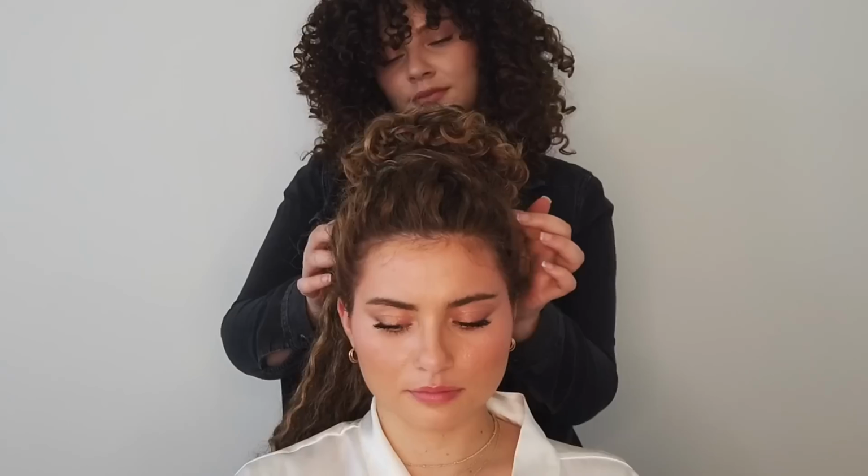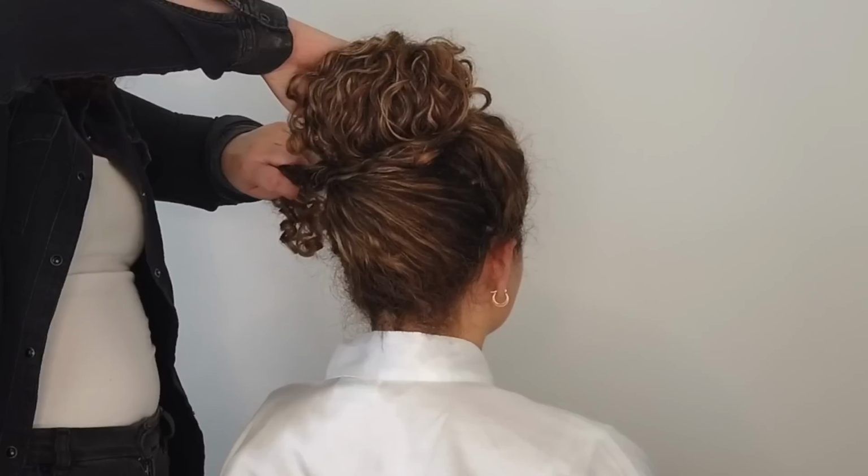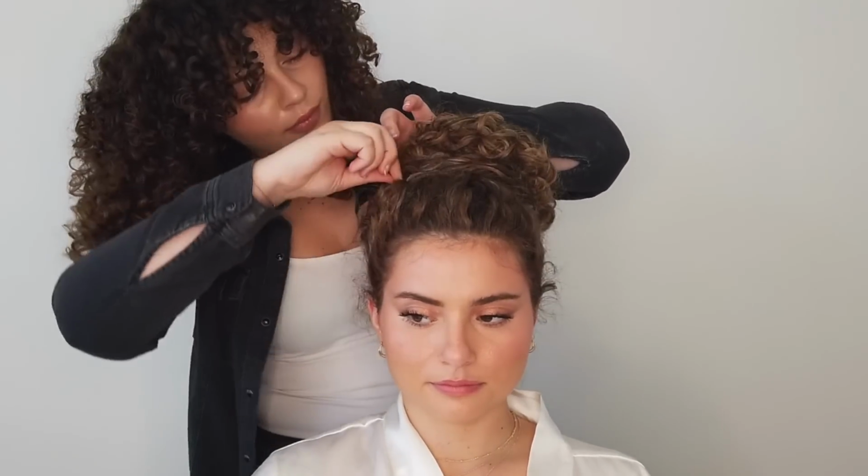I'm gonna repeat on the other side, twisting the hair outwards and crossing the section over to the other side, wrapping it around the front of the bun, and very strategically place the bobby pins. You want to remember where you put them. Now take a look at that. We almost have this gorgeous French twist illusion.